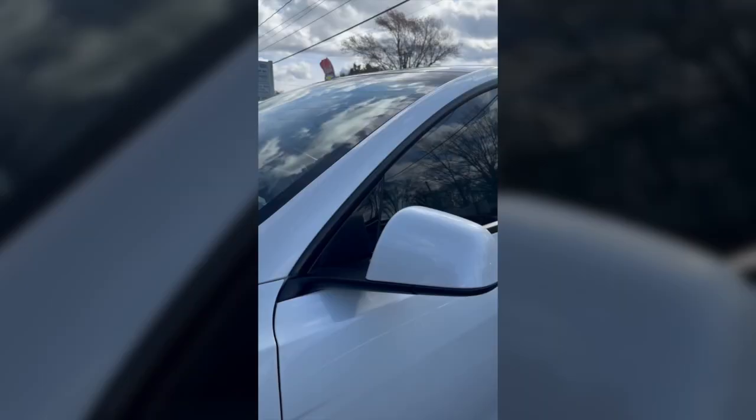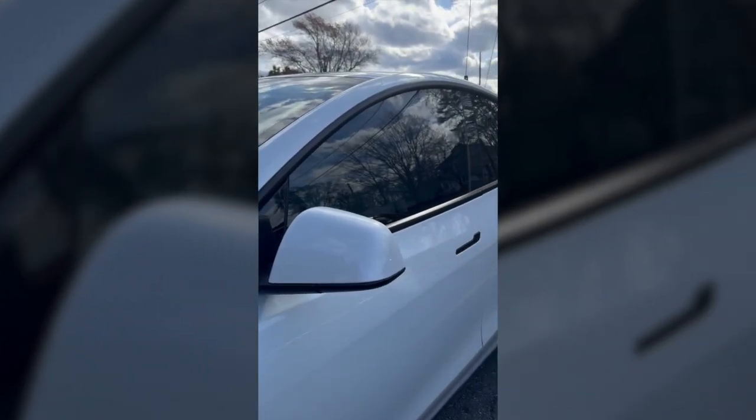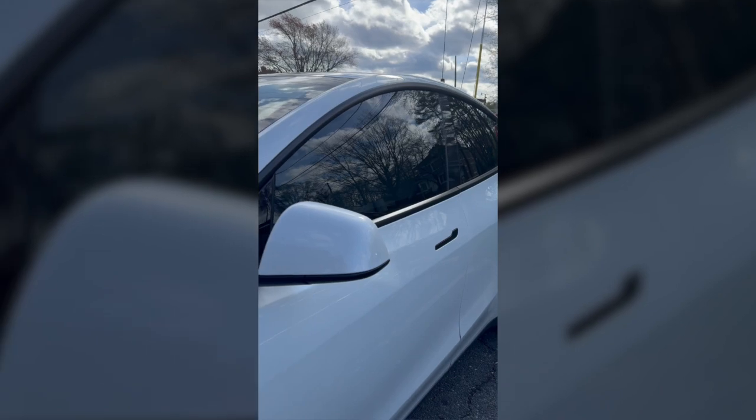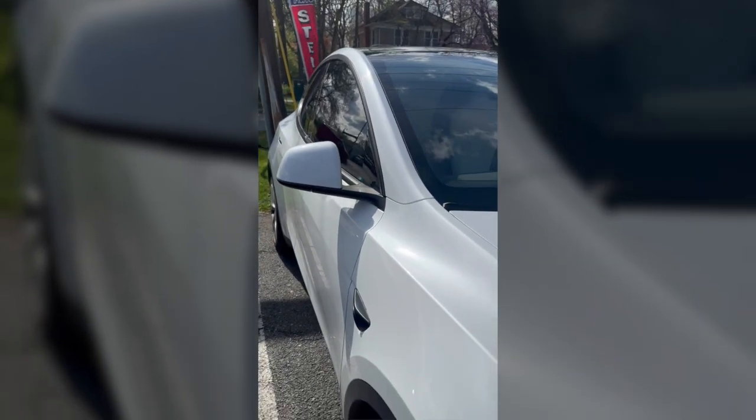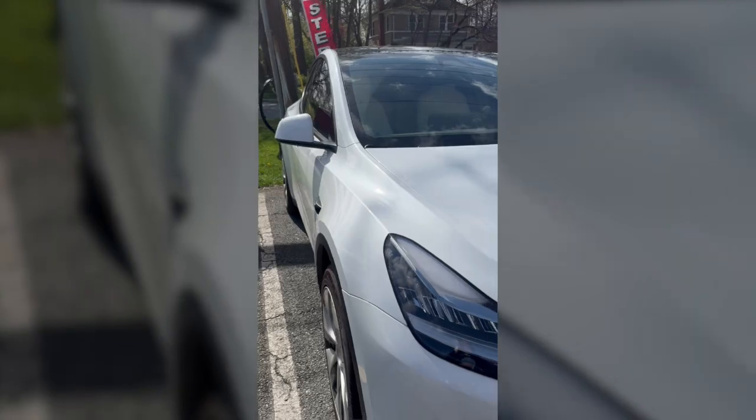So I got the windows tinted in an attempt to keep the car inside relatively cool, even though I knew it was not going to stay completely cool. I was just trying to do something, not only for aesthetic reasons, but also because there was some practicality behind getting the windows tinted.